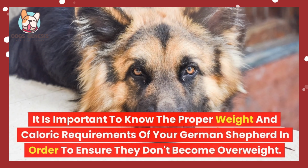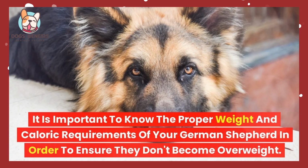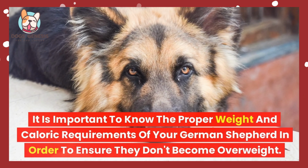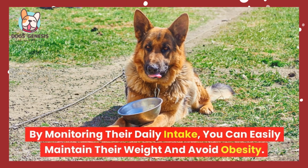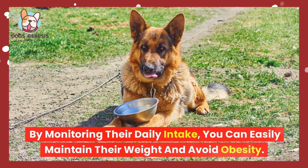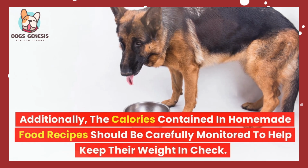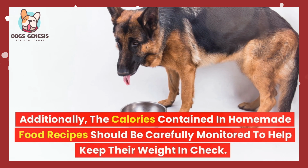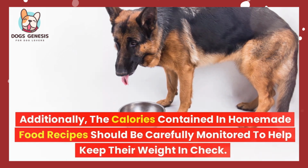It is important to know the proper weight and caloric requirements of your German Shepherd in order to ensure they don't become overweight. By monitoring their daily intake, you can easily maintain their weight and avoid obesity. Additionally, the calories contained in homemade food recipes should be carefully monitored to help keep their weight in check.